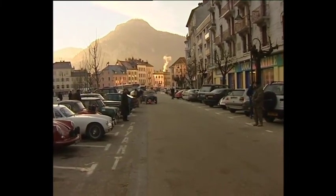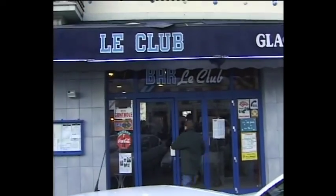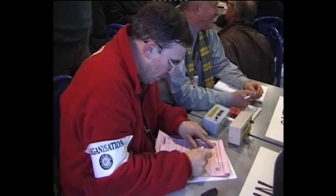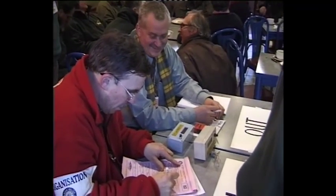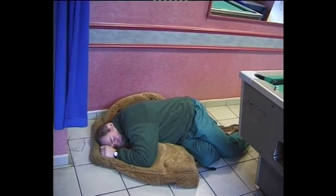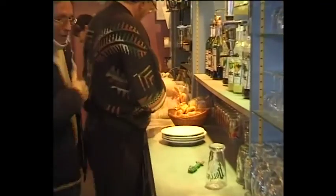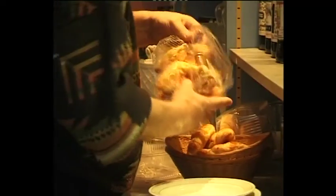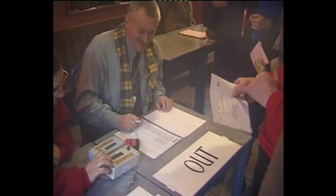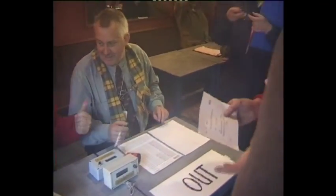Navigators hurry into the rugby club cafe to get their time cards stamped by the seasoned rally marshals. While for some drivers the excitement has been just too much. 400 croissants and 6 gallons of coffee disappear. But while some recharge their batteries, Willie Cave shines bright after 40 years of Montes.